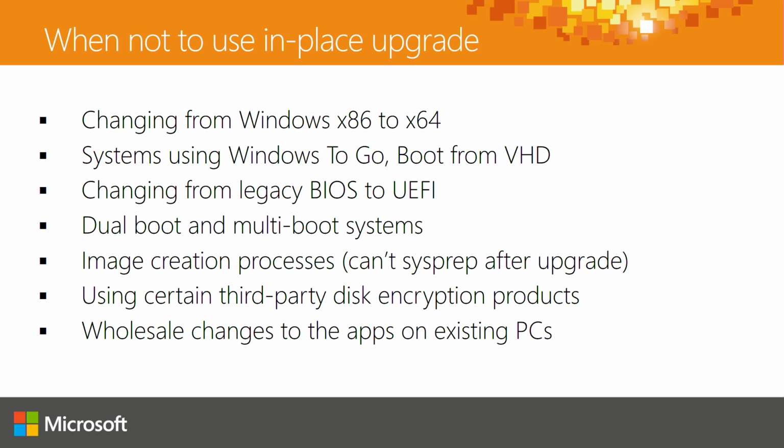There have been a lot of questions from customers who said, well, can I make this process work? Can I change the machine from BIOS to UEFI and upgrade to Windows 10 all as part of the same process? Well, maybe if you tried hard enough, but that involves changing the firmware settings, changing the disk partitioning, and upgrading to a new OS all as part of one process, and it's really hard to do. So it's not something we attempt as part of an in-place upgrade.